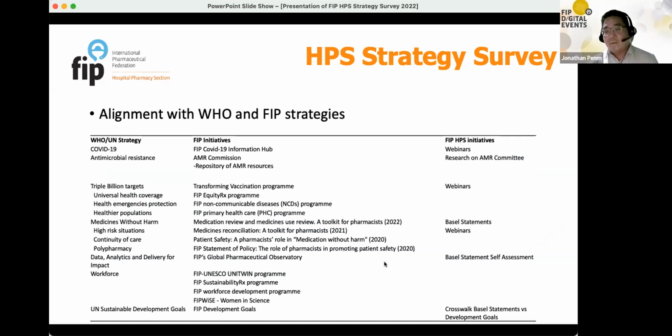We also then looked at what activities are happening within the wider WHO, FIP, and the hospital pharmacy section. We know hospital pharmacy, we really care about patient safety, about utilizing the full scope of a hospital pharmacist. What's happening at the global scale, a little bit beyond that within WHO? Now, all of you are intimately aware that COVID-19 has been a large focus within WHO. And so FIP have put together the FIP COVID-19 Information Hub, and the hospital section have been putting webinars around COVID as well to update our members.